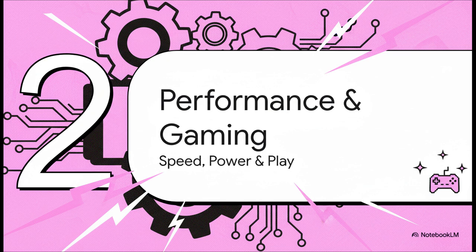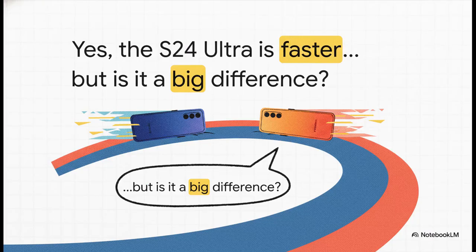This has got to be where the new S24 Ultra shines, right? A new chip, more power? Let's see. And yeah, look, on paper, the S24 Ultra is definitely faster, no question. The benchmarks are higher, the processor is newer, apps might snap open like a split second quicker. Technically, it is the faster phone.